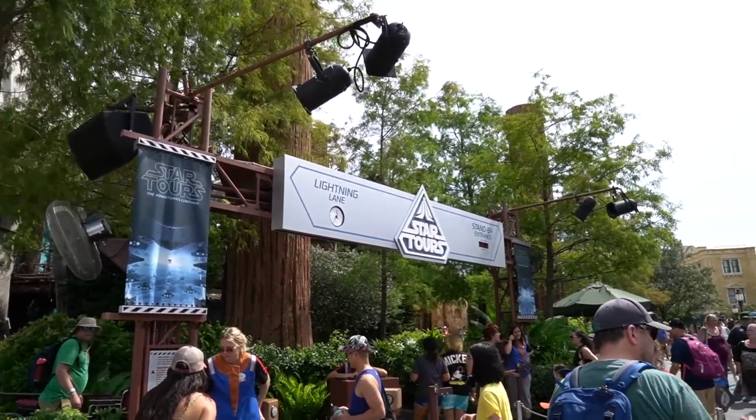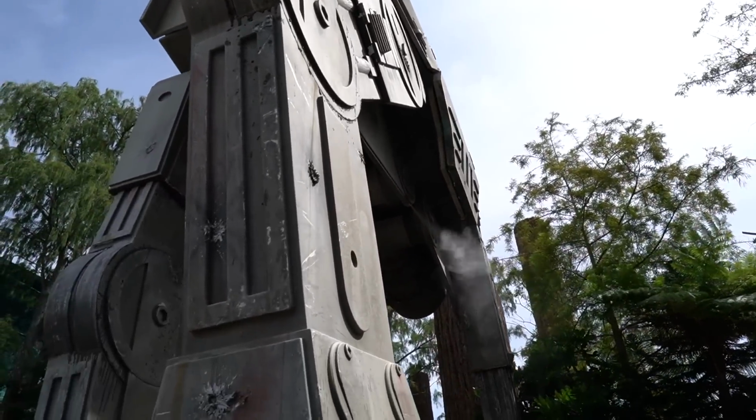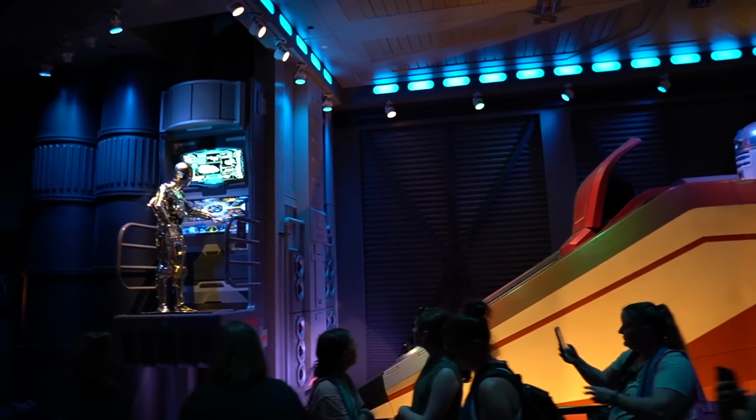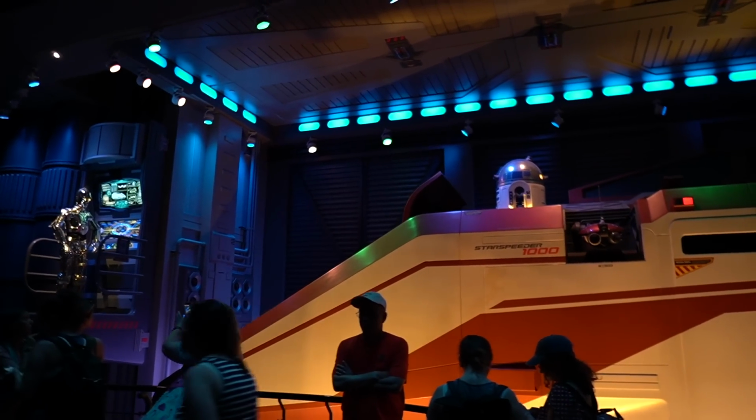It's been a long time. Whoa, this thing is massive. Oh, it still works. This is such a classic Hollywood Studios ride. I don't think the air conditioning is working very well in here.